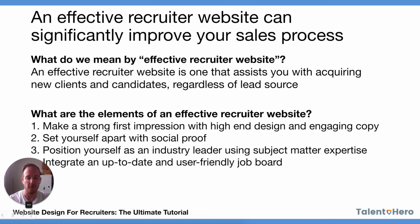So let's move into the meat of the presentation. These are the 4 points that we're going to cover. I'm going to quickly go over them now so you know what to expect. We're talking about the different elements that you need on an effective recruiter website.